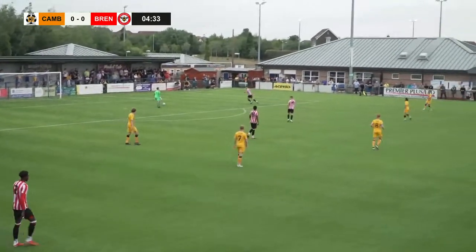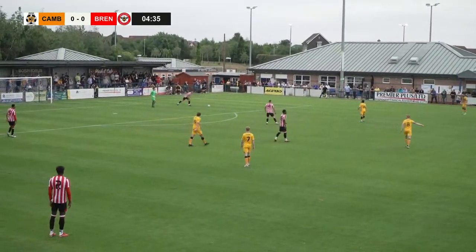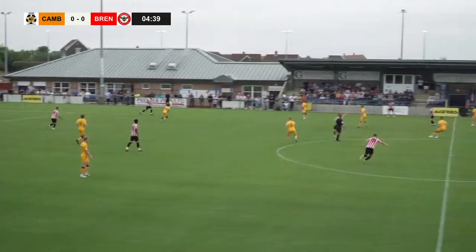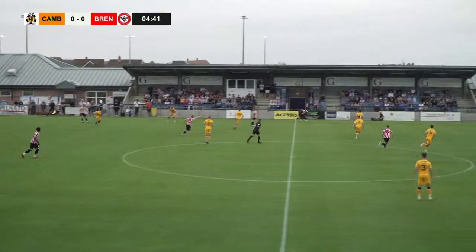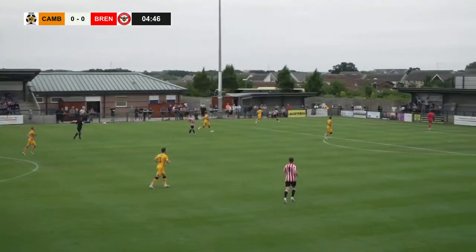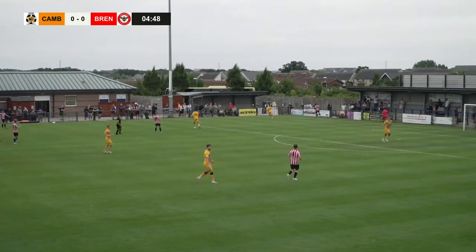Cambridge are making it really difficult for Brentford to play through the lines there. It's coming very much across the back four. And there's a ball over the top looking for another trialist left back. He's certainly got some speed, but I don't think he'll quite catch that one.